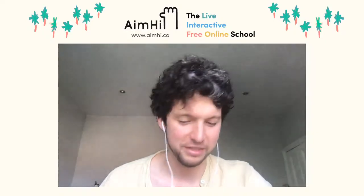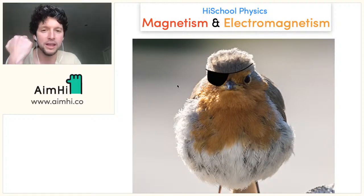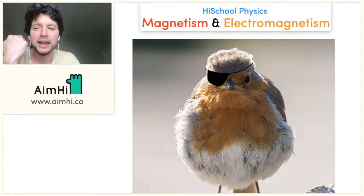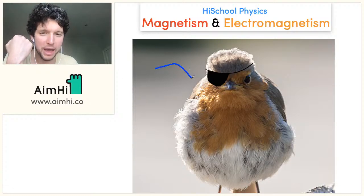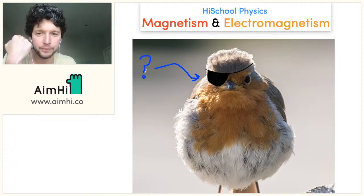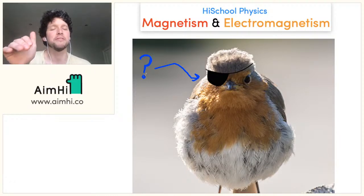Let's start with this. This is a robin, and this robin is wearing an eye patch. Now, my question to you guys is, why would this robin be wearing an eye patch? This robin was caught by a paparazzi wearing this eyewear. But why would it be wearing it? What possible reason could the robin have to wear the eye patch?